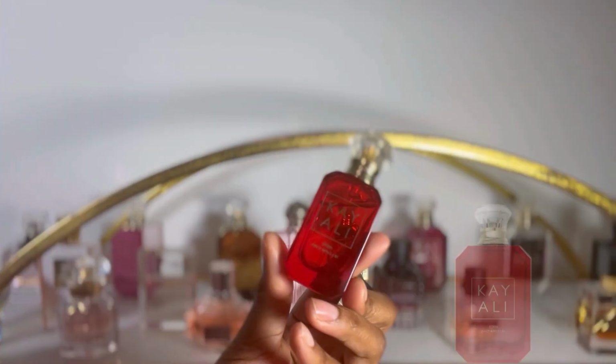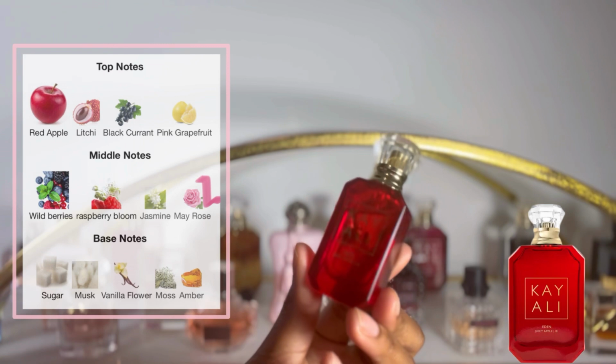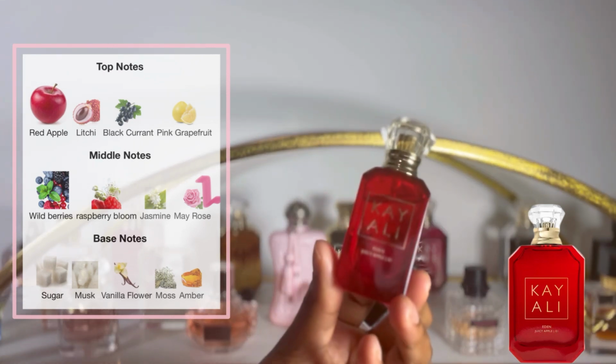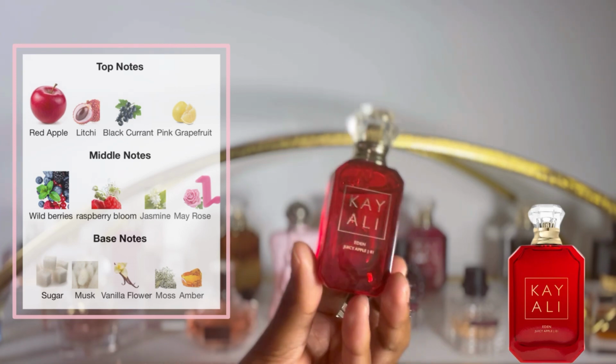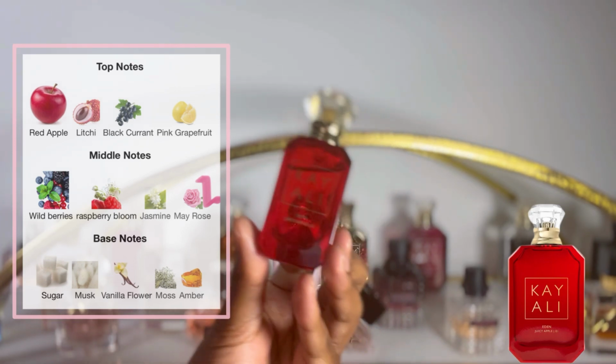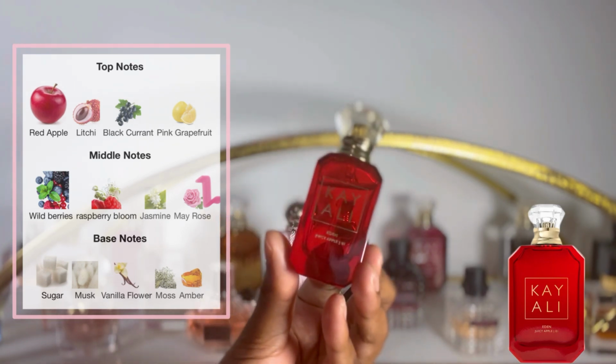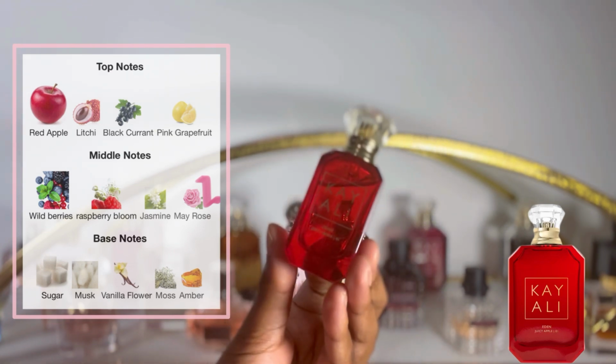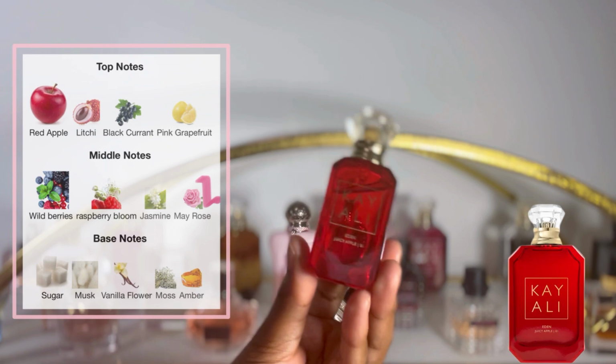Eden Juicy Apple 01 by Kayali. This is the mini size, but I wanted to talk about this because this fragrance makes me so happy. Do you guys have that one fragrance that just makes you smile whenever you spray it? This is that for me.